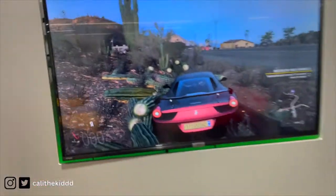But this Acura is clean. All these cars over here are really clean. Running through the second floor. Oh shoot, they got Forza right here. Look at that. Got the whole Forza setup and all that.